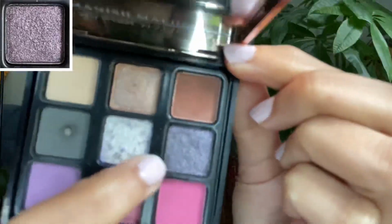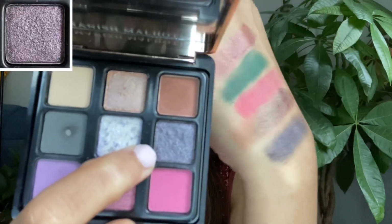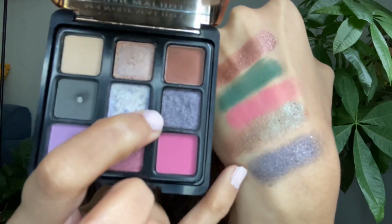And moving on to the last eyeshadow, I'd say I have pretty underwhelming progress on this eyeshadow. The last eyeshadow comes from my Glam Palette. This is how it was looking last update, and this is how it's looking today. This is the eyeshadow that we are working on. This is how it looks swatched. It's the last one right here.